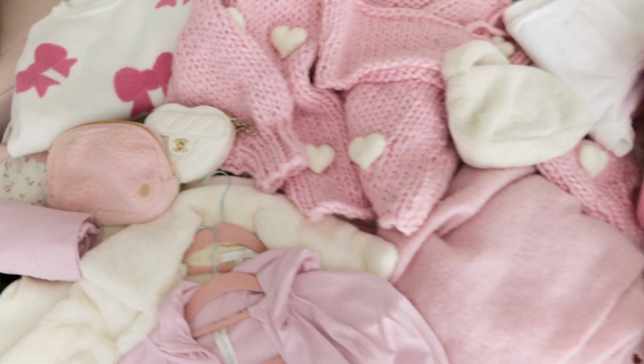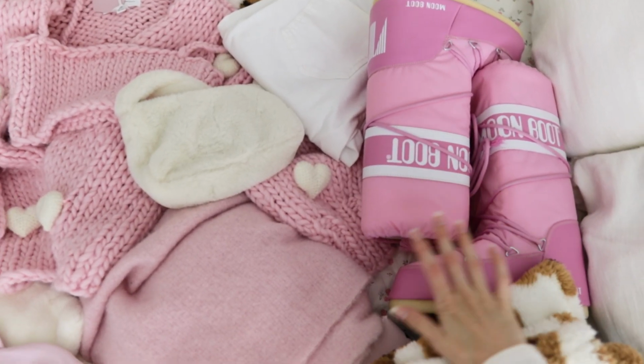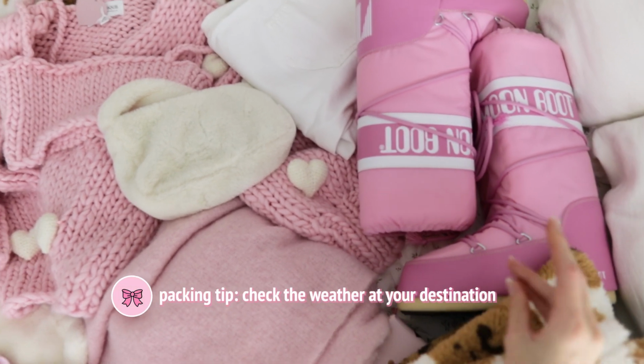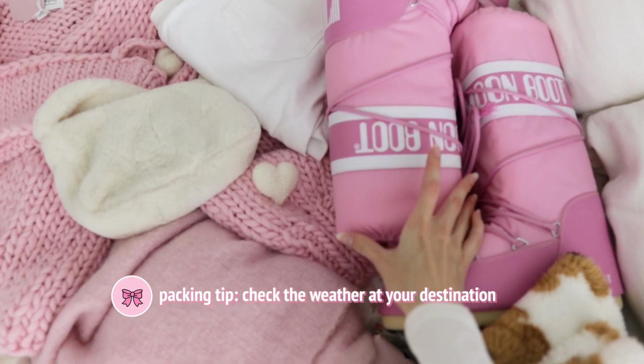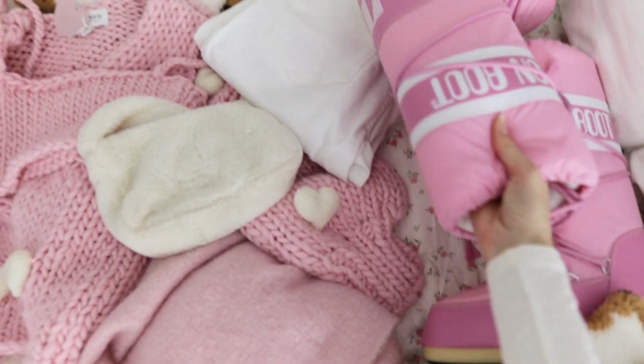It doesn't take up that much space, but I did check the weather and it doesn't look like there's going to be any snow. I don't know if there's a little bit of snow on the ground, but I feel like it's just not quite enough to justify fitting these moon boots. They're my favorite, but I'll probably have to take these out.